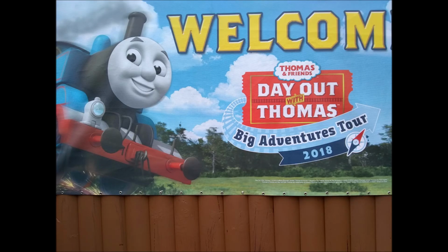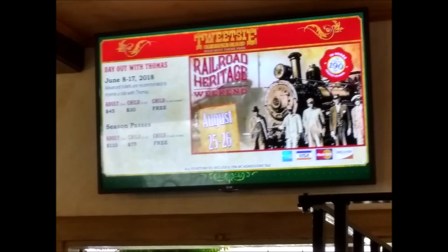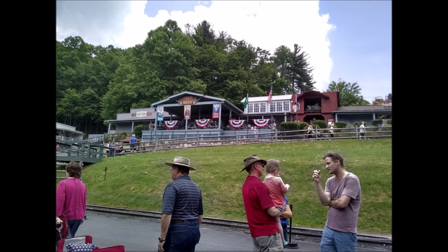Welcome to Tweetsie Railroad's Day Out with Thomas the Train. This is the main reason we went this weekend because my fiance has a little brother who's about 2 and he's obsessed with Thomas the Train. The prices for this weekend, as you can see here, were $45 for adults, $30 for children, and free until they're 3. So that kind of gives you an idea of what the prices might be like year round.